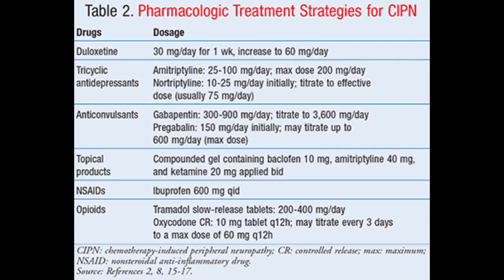Antidepressants. There are certain tricyclic antidepressants such as amitriptyline, doxepin, that come with the name of Zonalone, and nortriptyline, that comes with the name of Pamilor, have been found to help relieve pain by interfering with chemical processes in your brain and spinal cord that cause you to feel pain.